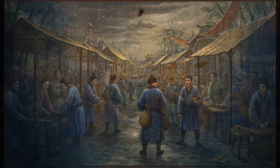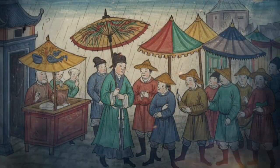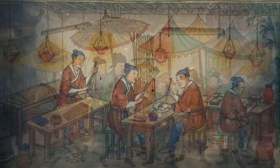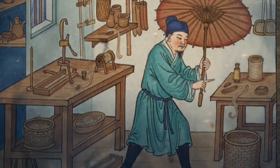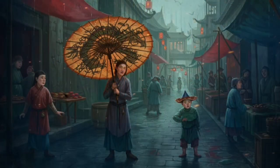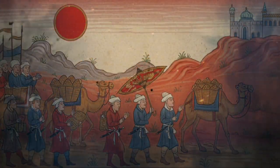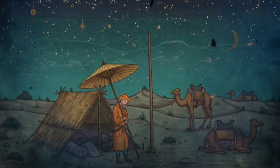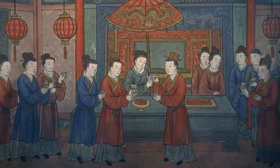In Europe, umbrellas shift. Men use them for rain, women for sun, a gender split that sticks for centuries. By the 1800s, you're in industrial England, where steel ribs replace bamboo, and factories spit out umbrellas by the thousands. You hold a Victorian model, spring-loaded, black taffeta, heavy as a brick. It's durable, but no fun in a gale.